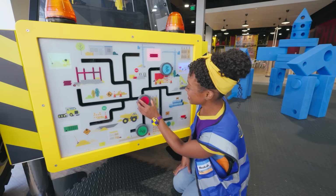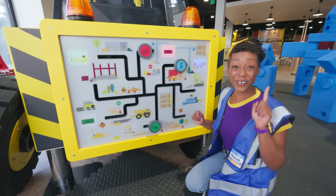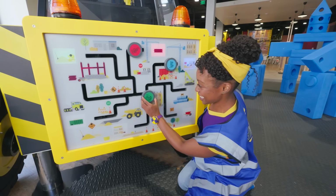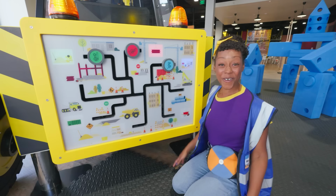Da, da, da. Which way will we go? Huh, no, that's not the right way. Da, da, da. We made it! Okay, one more vehicle to go. Da, da, da. Wow! We did it! We matched all the vehicles.